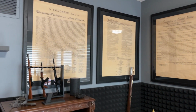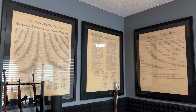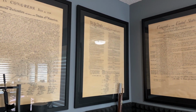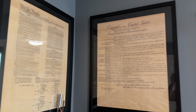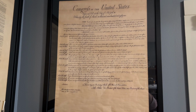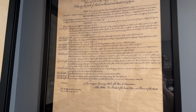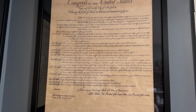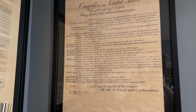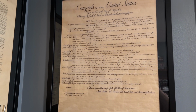Some of the newer additions to my office are these prints. I have prints of the Declaration of Independence, the US Constitution, and the original draft of the Bill of Rights. You may or may not know that the original Bill of Rights consisted of 12 articles. They were condensed down to 10, and I thought it would be really cool to have just a copy of the original Bill of Rights.